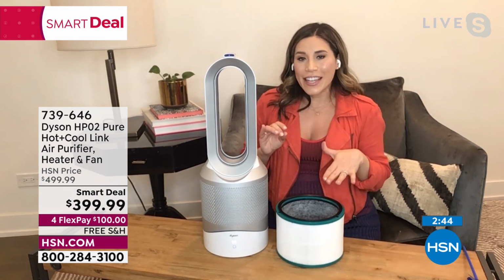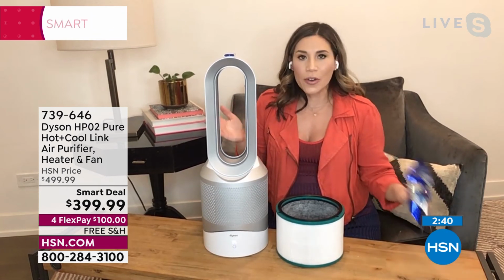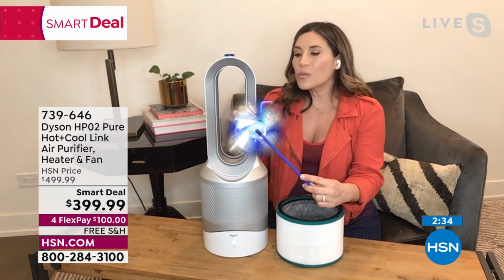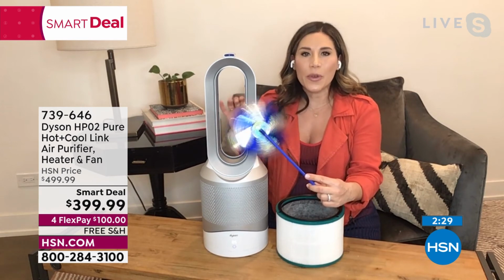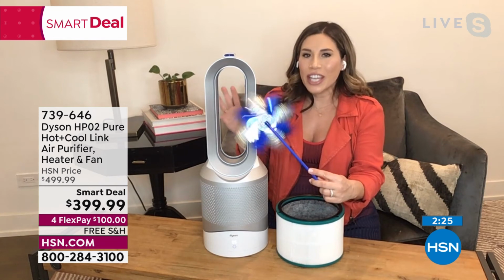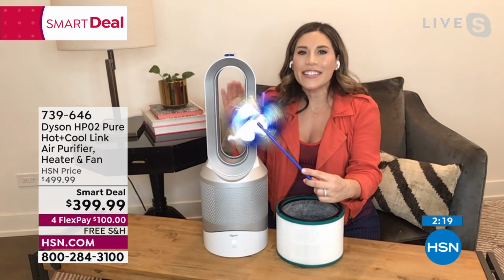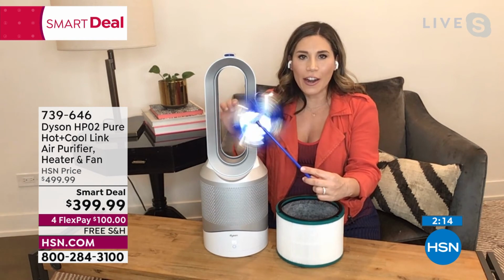And not only that, I love this upgraded feature. It's all about auto mode. So this is where you set your machine and you forget it, right? You don't have to worry about turning it on and off. This will turn on and off depending upon when it senses any air pollution in your home. So the other day, I was cooking and this automatically turned on to about a 9 and then slowly went down to a 7, a 6 until it went back off again. So it will maintain that good air quality.